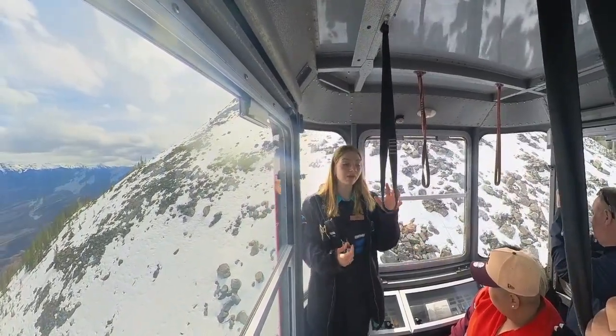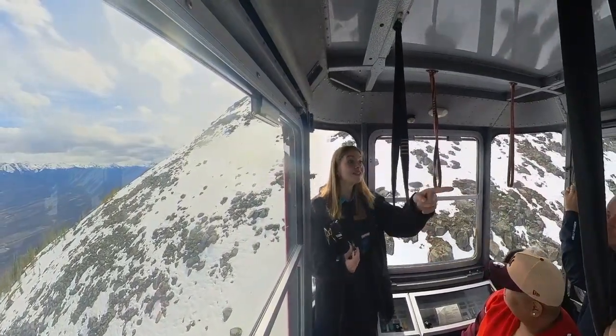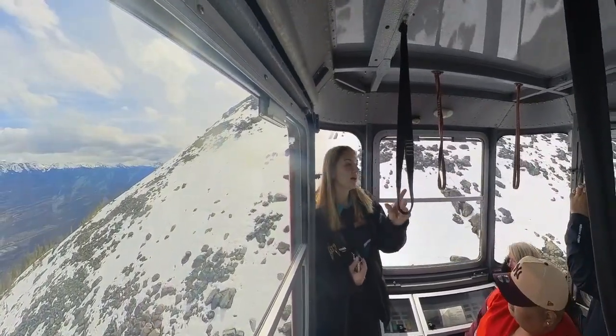And does anyone know the name of the mountain we're currently on? Whistler's Mountain, correct. There's a Whistler Mountain in BC.